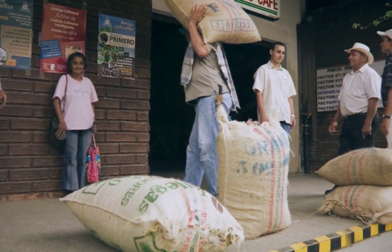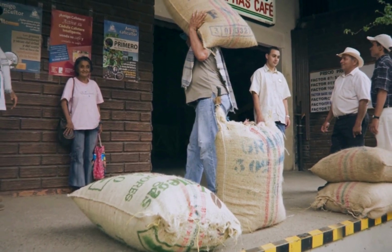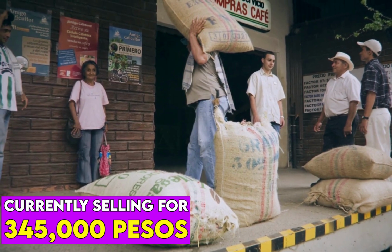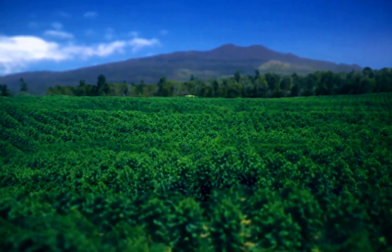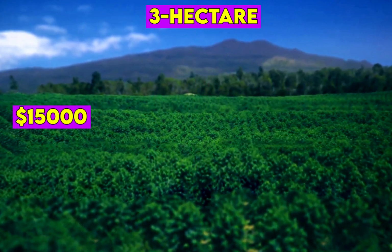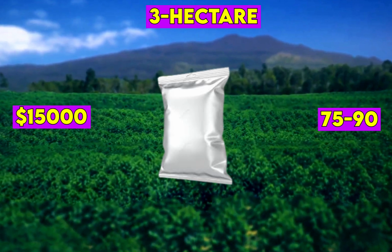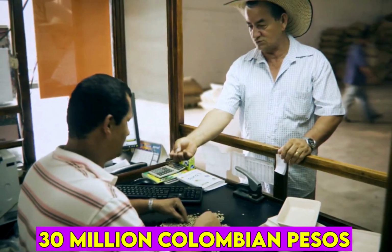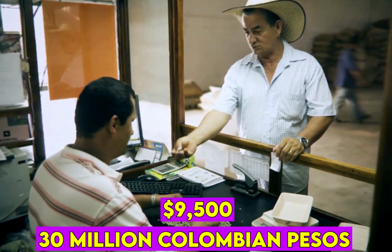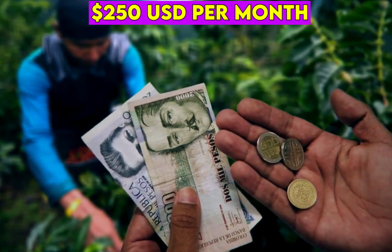In Colombia, for example, the recent price drops actually mean farmers are selling their 60 kilogram bags for just over half of what they need to break even on labor, fertilizer and administration costs. If that sounds extreme, you can see the numbers. An average 3-hectare Colombian farm that costs about $15,000 to maintain can produce about 75 to 90 of those 60 kilogram bags per year. They can sell them for 30 million Colombian pesos, which, when you convert into dollars, amounts to less than $10,000.